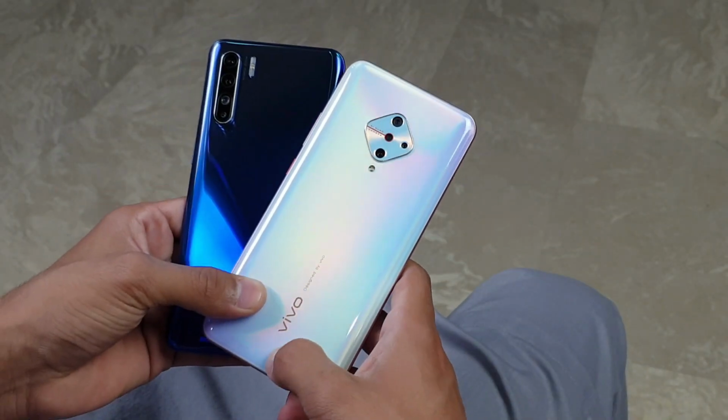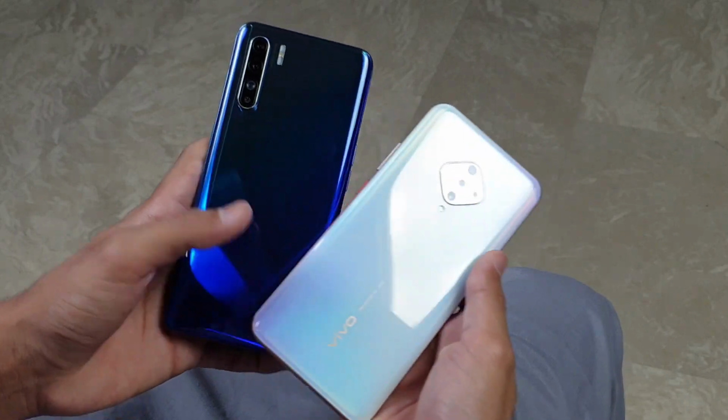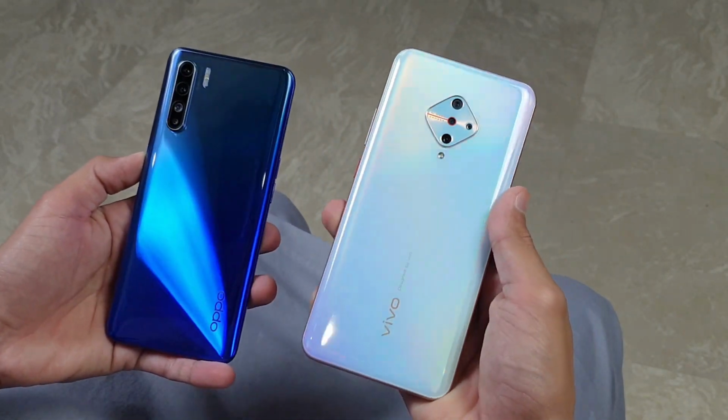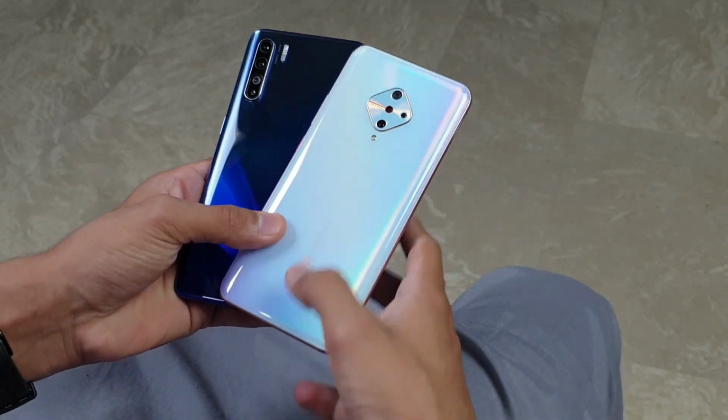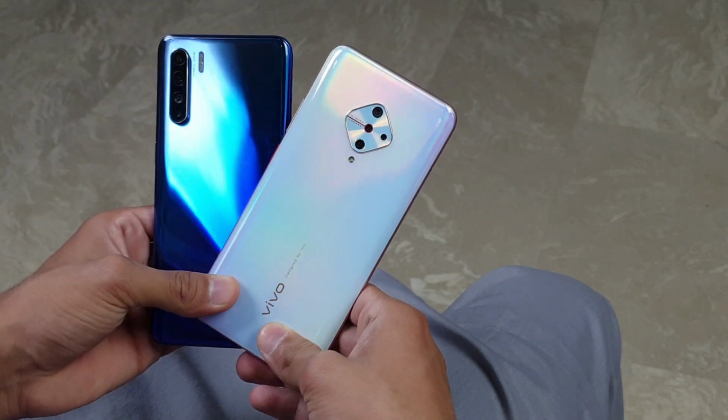Overall, I have to say that the apps' opening speed is definitely faster on the Oppo Reno 3 in system-based applications as well as in the game loading time. But the Vivo S1 Pro is really right behind the Oppo Reno 3. I know that the Oppo Reno 3 is a much more expensive phone than the Vivo S1 Pro in the Pakistan market.